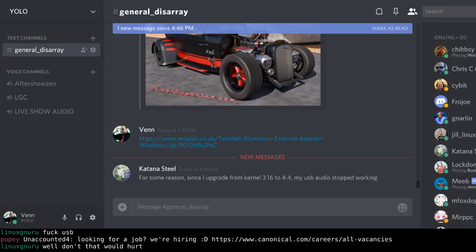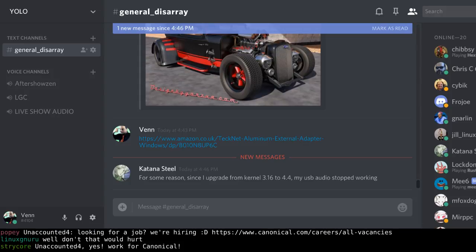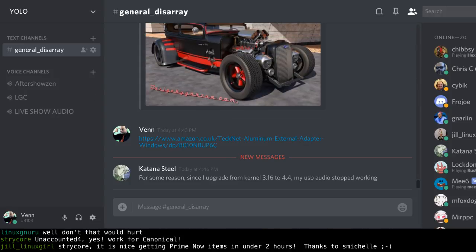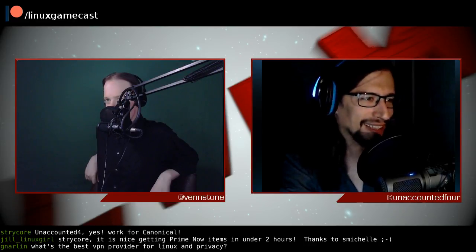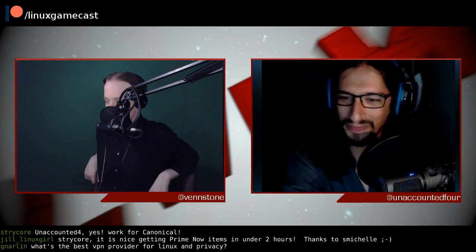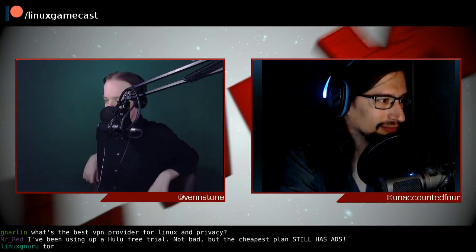Katana says that since upgrading to kernel 4.4, their USB audio stopped working. Man, if our USB audio stopped working on this box, we wouldn't have any audio. Ooh, yeah, that's breaking right there. I mean, granted, at one point we had 2 physical sound cards on top of the DACs. We've converted everything over to DACs. And we don't use a USB mixer, though. We still use an analog mixer. And 1, 2, 3, 4... I've got 5 DACs plugged in total.